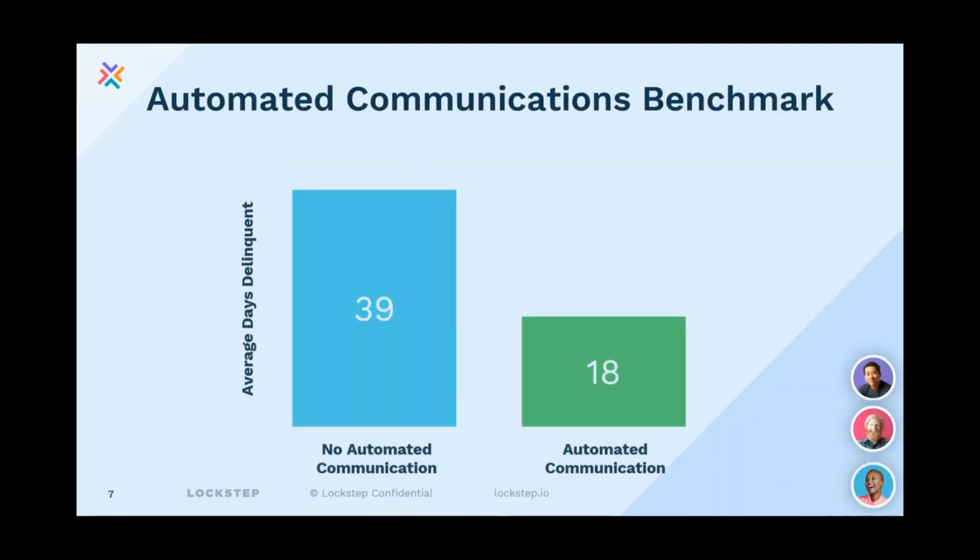So the three benchmarks that we analyzed were from our base, and the first one is the automated communications. First we examined the impact of automated communications. These automated communications include reminders, statements, and past due notices. And what they replace really are manual updating of spreadsheets and comments and post-it notes or 3-ring binders as reminders to email this person, maybe even an Outlook reminder that I need to follow up with this person.